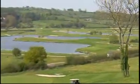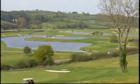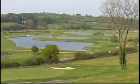The middle holes, which play around the lake behind me, are very parkland and very intimidating. And the last few holes that run along the ridge back, they've been described as very alpine in their nature, where you have very expansive, obtuse angles and slopes. It flows very, very freely and for a long way.